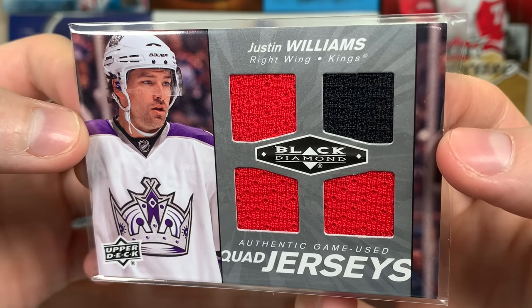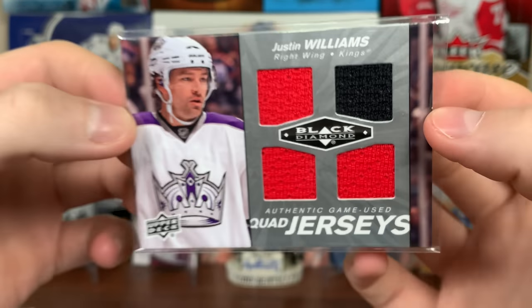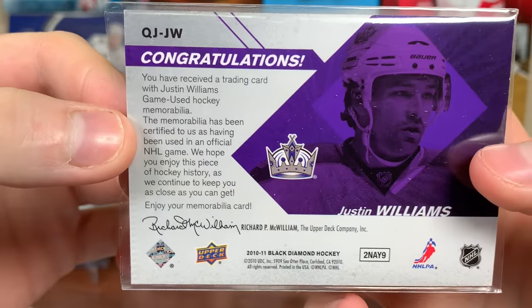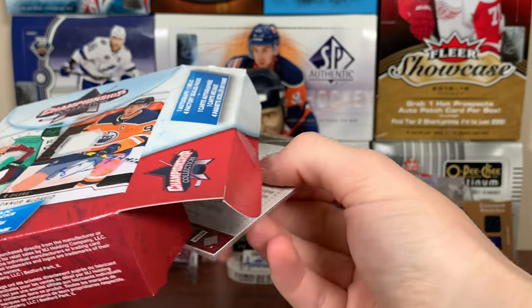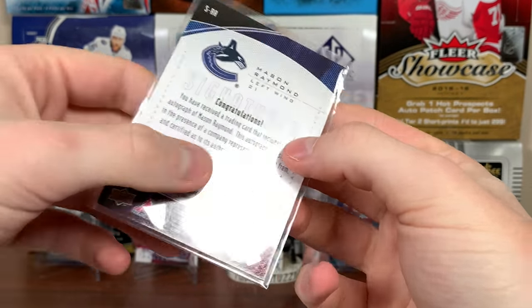Probably swatches with the Canes there, I would guess. Whole lot of red and one black. It's no purple or anything, but yeah, game-used memorabilia. That's a cool jersey card right there. I'll take it. And Mason Raymond.